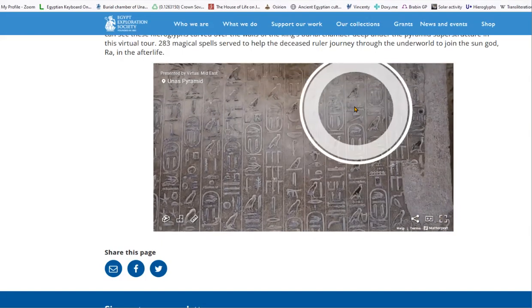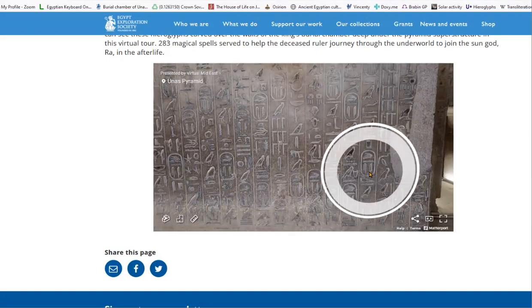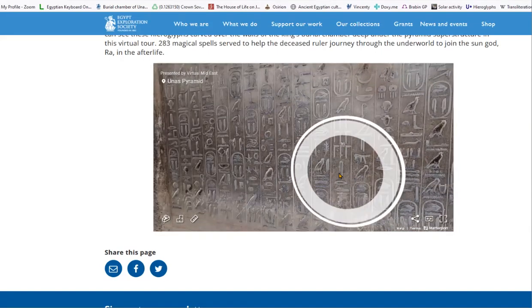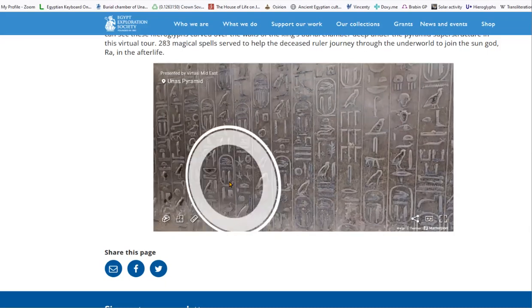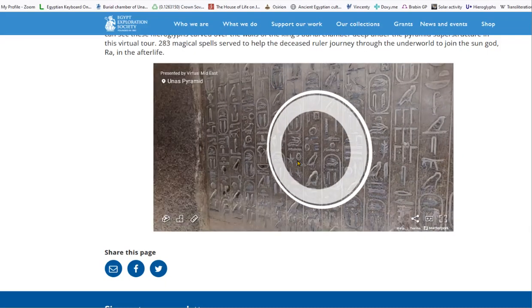There is mention of mirror here. It's called On. So he has mirror on his fingers. He's controlling the Ennead, the nine. He's the uniter of the land, of the two lands, of the north and the south.